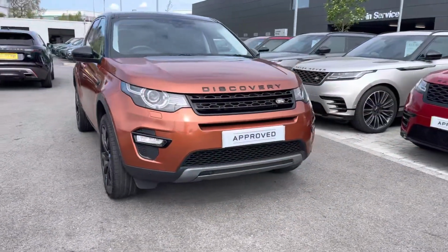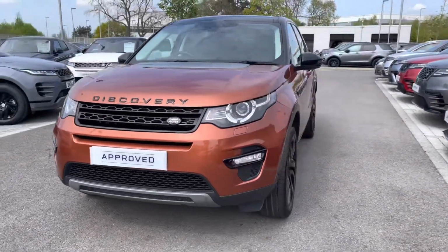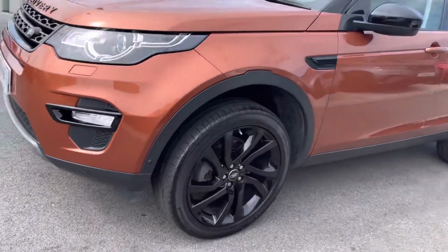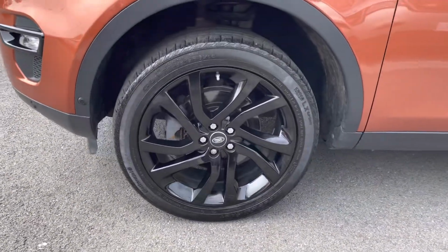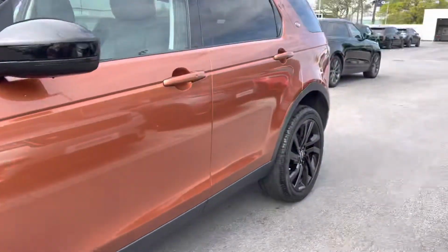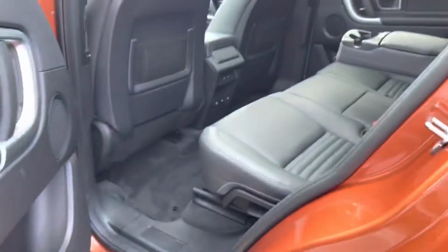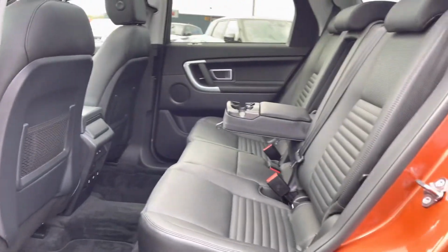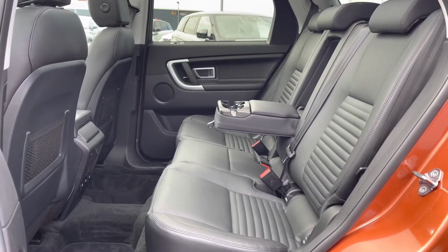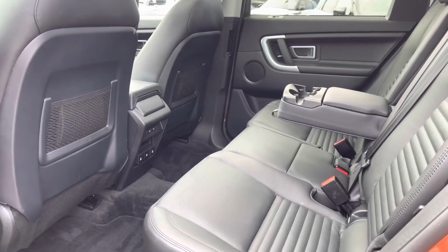So you have LED headlights with daytime running lights, giving the car a modern exterior. 20-inch 5 split spoke gloss black alloys, giving the car a sportier look. Going into the back of the vehicle, you have enough space there for 3 passengers, including ISOFIX brackets, which is ideal for families, a centre armrest for maximum comfort, and heated rear seats so that everyone has a luxury journey.